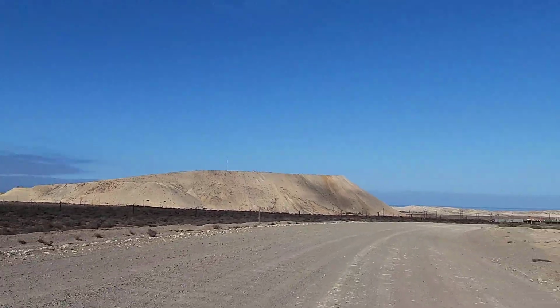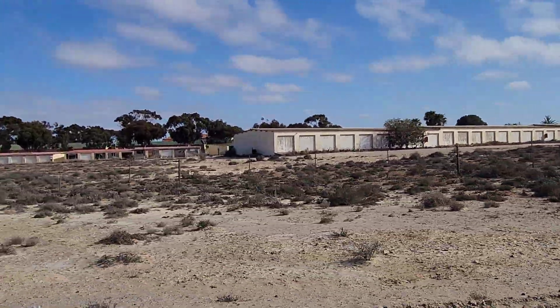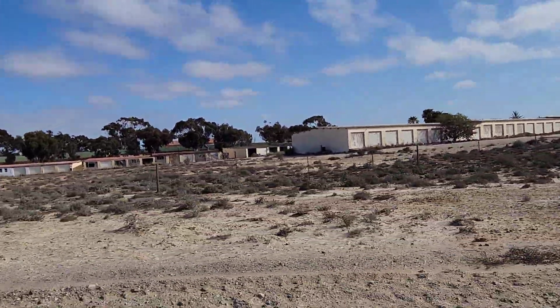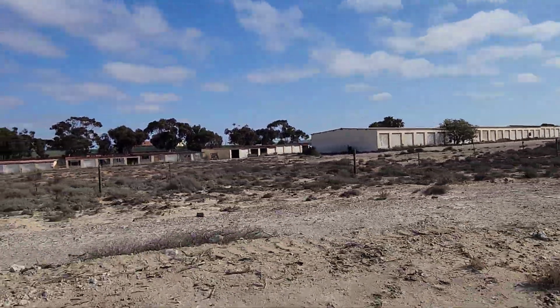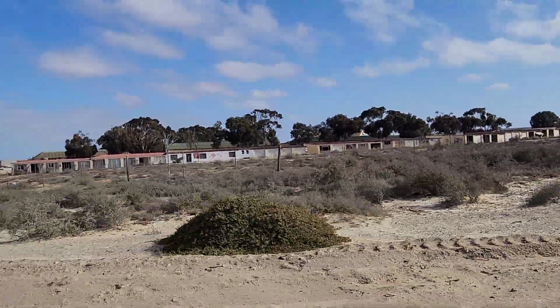So one of the first things I noticed about Koingnaas were these long rows of garages that we saw scattered throughout the town. They were fascinating to me, and we did ask someone about them as we were driving through town.